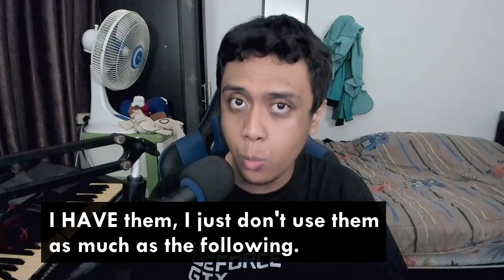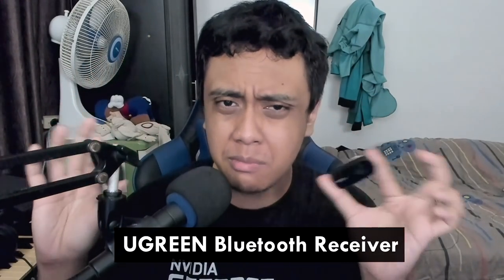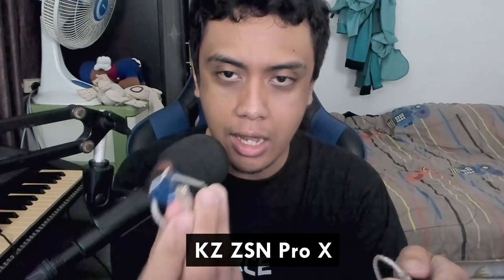And while I don't have true wireless earbuds, I do have two wireless Bluetooth receivers. These two are from Ugreen. I bought them for about $25-$30 each. All it does is receive audio wirelessly. All you need to do is, there's a headphone jack there. You plug in your favorite headphones or earphones or whatever, and you just need to connect this to your phone. And then boom, you got semi-wireless audio. I usually have this plugged into my KZ ZSN Pro, which is my go-to everyday earphone.